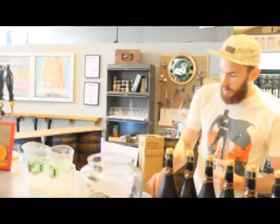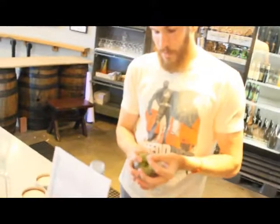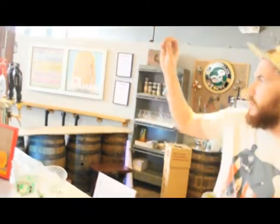It is a flowering vine. So I have some actual fresh hops here. I'm gonna pass them around in a second. I'm trying to find a good one. But they're like little cones. They look kind of like little green pine cones. They have leaves on them.